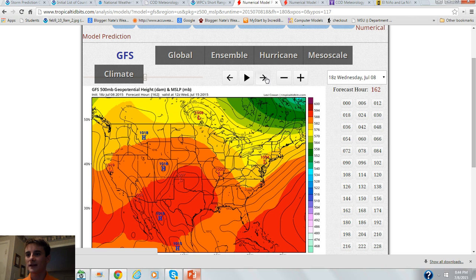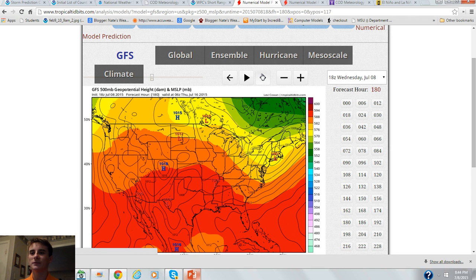And eventually kind of becoming cut off here potentially. So pretty interesting setup potentially early next week as this area of low pressure drops down from Canada. So this will mean another cool down in the temperatures probably for portions of the Ohio Valley and certainly the Great Lakes, and will mean the threat for more showers and storms.